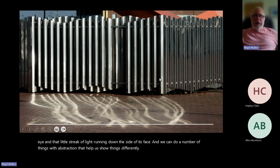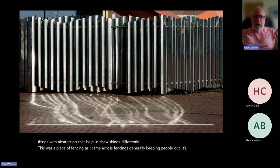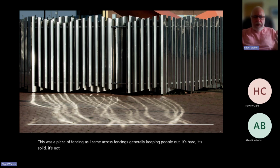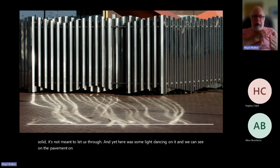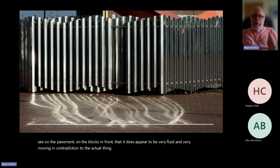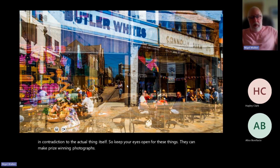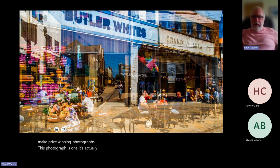This was a piece of fencing that I came across. Fencing's generally keeping people out. It's hard, it's solid, it's not meant to let us through. And yet, here was some light dancing on it, and we can see on the pavement, on the blocks in front, that it does appear to be very fluid and very moving, in contradiction to the actual thing itself. So keep your eyes open for these things. They can make prize-winning photographs. This photograph is one, it's actually three photographs merged together.